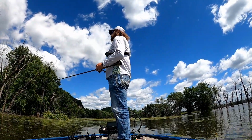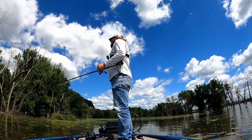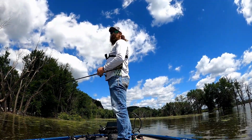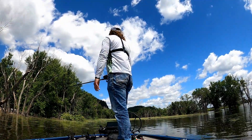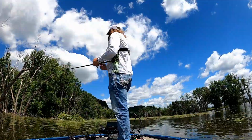But today we're checking some areas that we've done fairly well on in the past, checking some new stuff out, and then just gonna kind of bop around all day and see if we can find something. We just gotta try and get lucky enough to come across the certain stretch that's got some fish on it and go from there. So hang out with us for the day and see if we can find some fish.